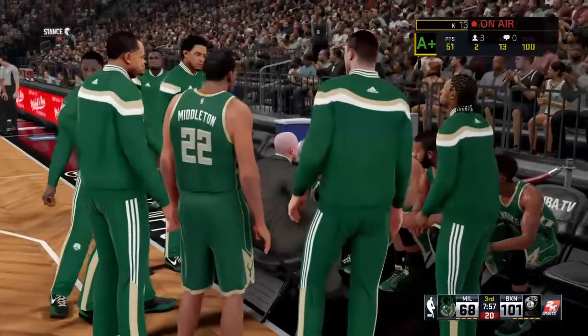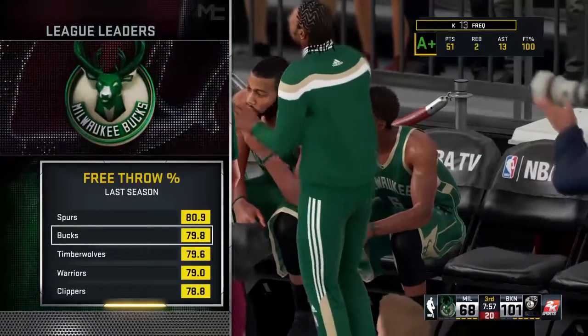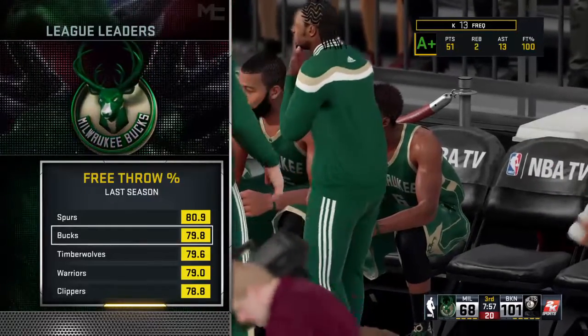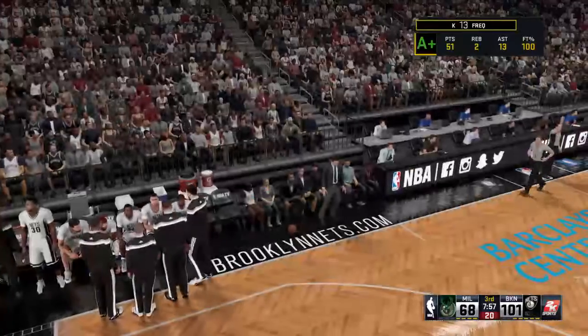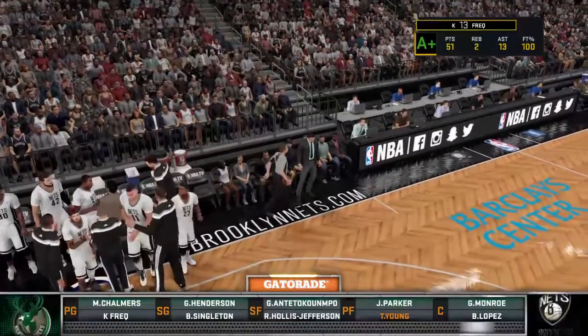With a pause in the action, let's show you the teams that were best from the line last season. The Bucks second. Collectively, I mean, they had an amazing year at the free throw line. Sometimes free throw shooting can be contagious, and it seemed like everyone on their team had the hot hand.